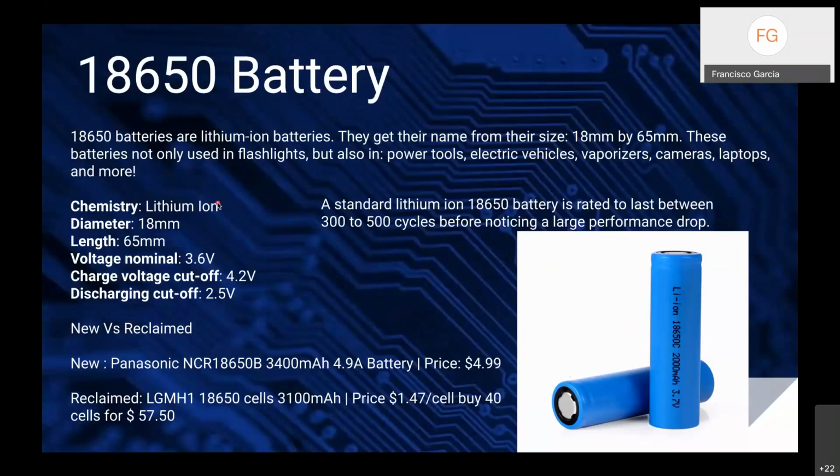So why are they called the 18650 battery? 18650 batteries are lithium batteries. It's really important that you understand the chemistry that you're working with. This is lithium ion. They get their name from their size, which is 18 millimeters by 65 millimeters. What does the 0 stand for? I don't know. These batteries are not only used in flashlights, but also in power tools, electric vehicles, vaporizers, cameras, laptops, and more.